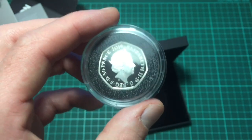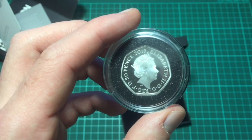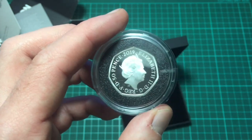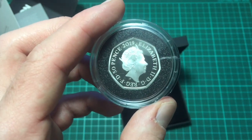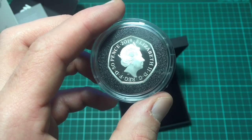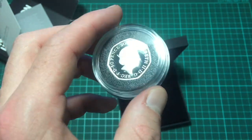So, as usual with the coins that are not the regular Britannias or the Shields, I think it has the 50 pence actually written on the back. 2019 a year, Elizabeth II, and the usual stuff. You can see Jody Clark's initials down there at the bottom.